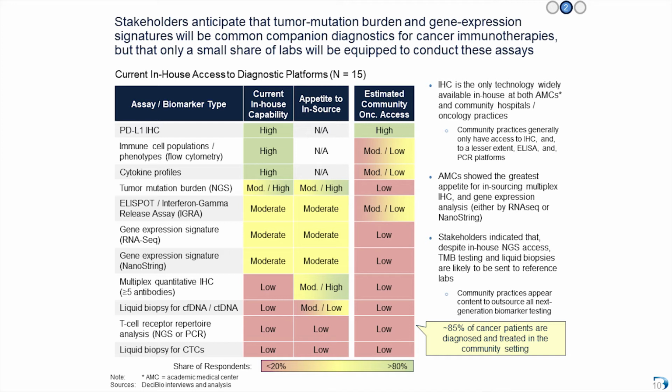But we asked them what they have the capability to do in-house currently today. And they indicate that they can do IHC, flow, cytokine profiles via ELISA, and for the most part NGS, primarily for tumor mutation burden. Other types of analyses, like gene expression signatures, they either don't have access to the platforms or the informatics capability to do some of that. And then for some of the other markers, liquid biopsies, multiplex IHC, there is little capability to do that in-house today.